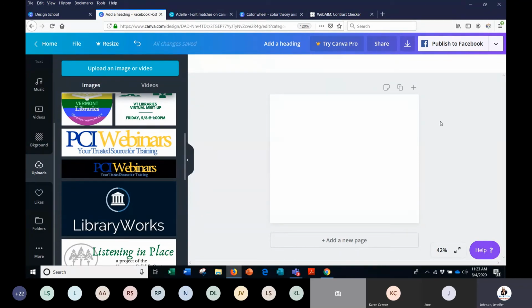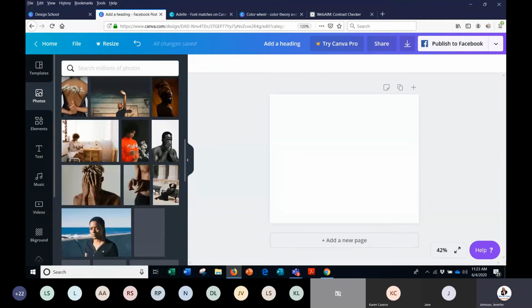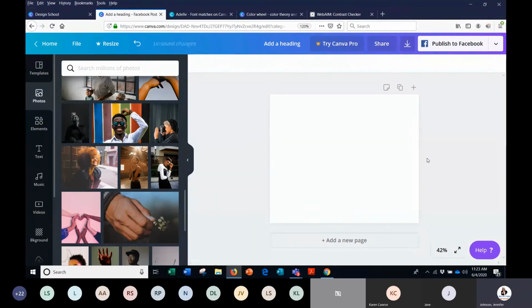So there are some great articles out there about writing alt text. It should be very simple. So if I had, go back here. Let's choose a photo right here. You could say, Black gentleman standing in front of a multicolored wall. Even that's a little bit too much. You could say Black gentleman standing in front of a wall. Something that just describes what is going on in the photo, so that people know what it is.